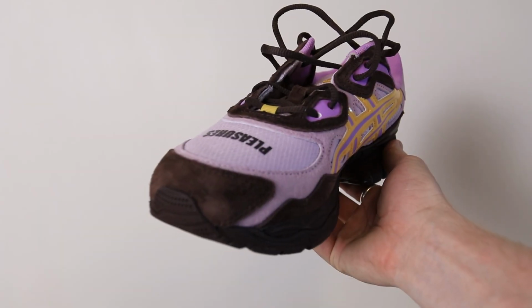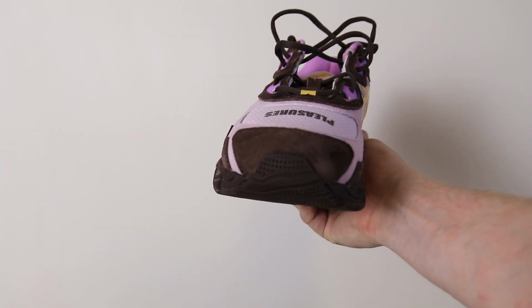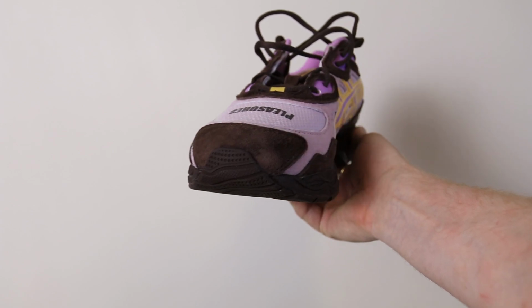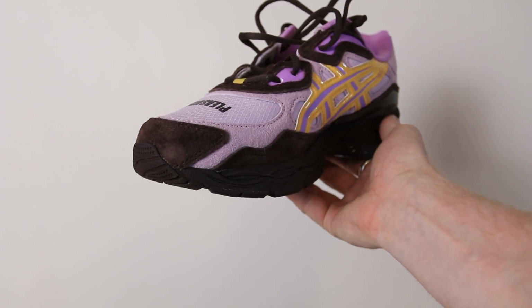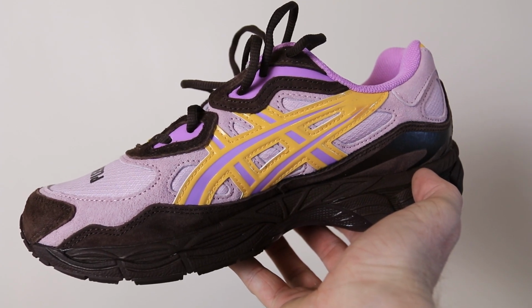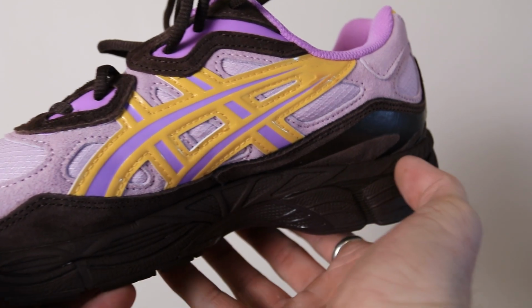The construction on ASICS shoes is always awesome. I do really appreciate that about ASICS. On the mudguard, we do have a little bit of a longer suede. It is like a long-haired suede that's kind of seen around the front here. It is therefore a little bit darker, which is again adding to the complexity of the different kind of shades of brown all over this shoe.